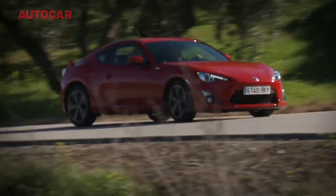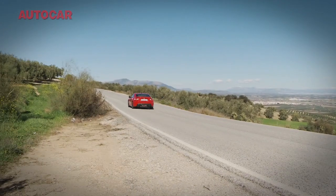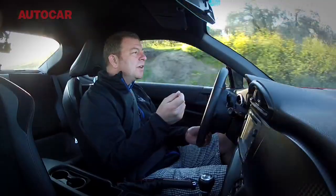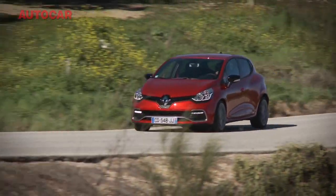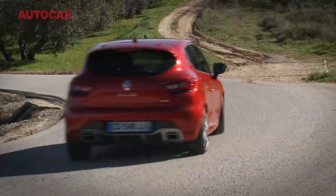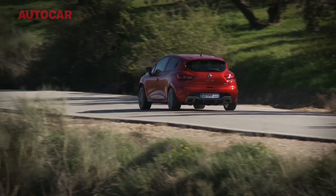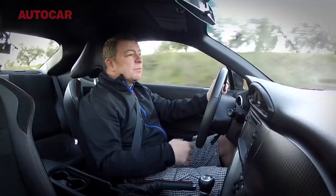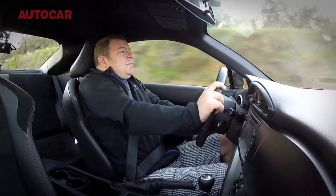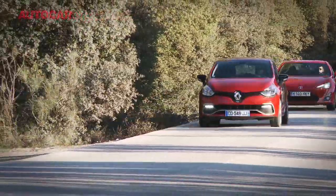The GT86 is a fantastic driver's car, a proper sharp instrument that you need to know what you're doing in order to get the most out of. The Clio, I'm afraid, is no longer like that. It's a much more rounded car that will appeal to a broader audience. Great, but I'm afraid I'm not sure I'm in that audience anymore. Oh, that's a bit harsh. The Clio's very good, but it is not as good as the GT86.